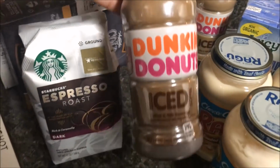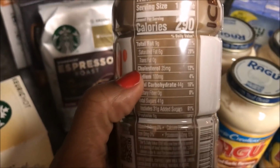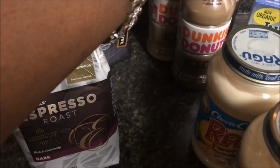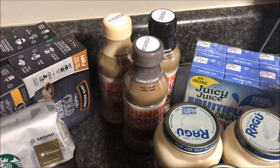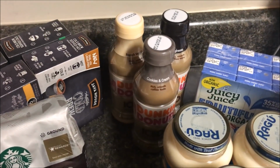Then they had these Dunkin' Donuts iced coffees. Now on the back of these, if you can look at the carbs, it's 44 grams of carbs. So Shakema will not be drinking these because that's not on my plan for keto. However, I'm going to gift these. The Lord was really speaking to me when I was in there getting my deals, and he said, Shakema, you haven't gifted anything in quite a while. So I was like, okay, Lord.